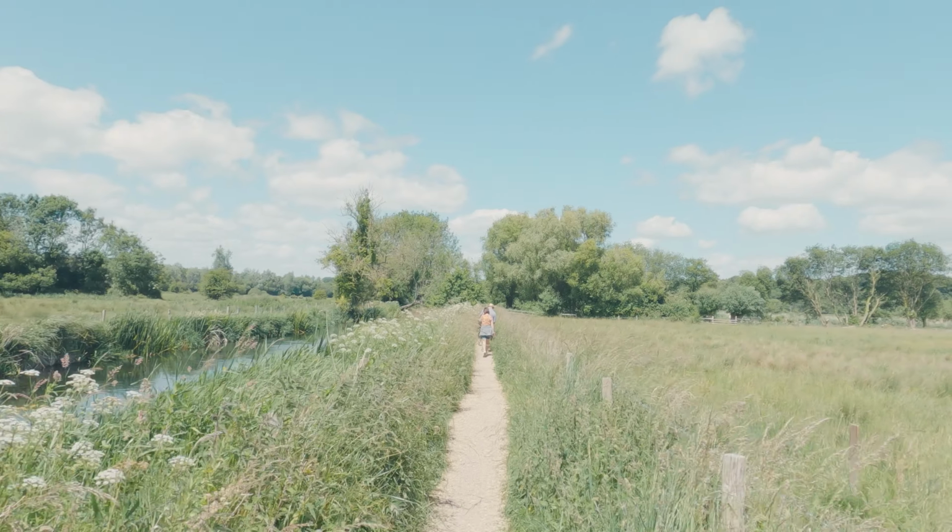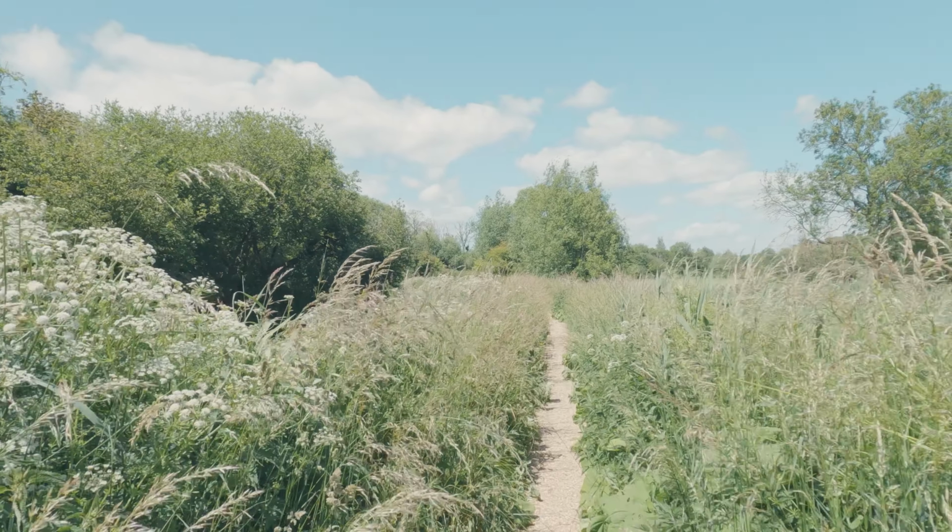9k to go, still moving, but definitely scraping the bottom of the barrel from the energy reserves. Just kind of shuffling home now. Probably good practice for the ultra, to be honest. 4k to go. It is really warm now. Been running for 5 hours now, so yeah, I'm ready to get this one done. It is stunning out here though.